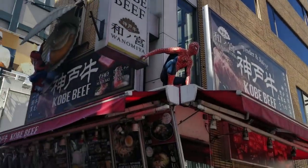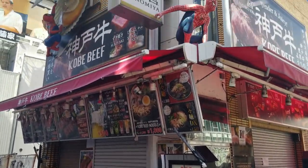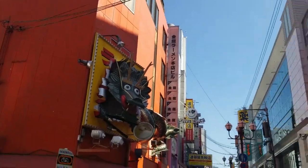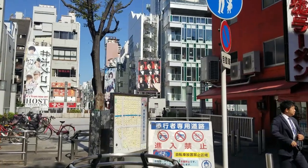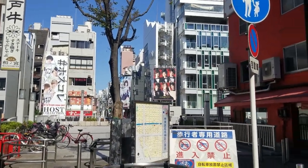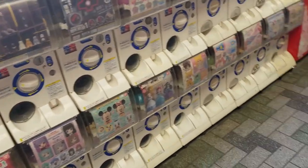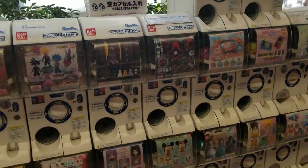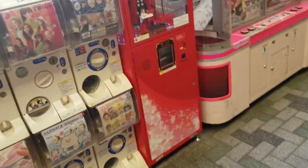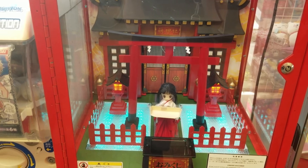We were told that this is the best Kobe beef when there's a Spider-Man on the outside, but it's currently closed. But it looks delicious. And down there is a cosplay cafe or cosplay lounge. These are all the little gacha vending machines. I did a Sailor Moon one and I got a Sailor Jupiter from this one here. A little fortune thing playing music. It's got four different languages.